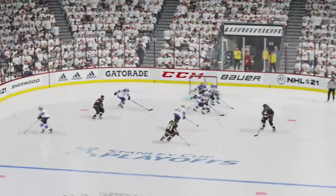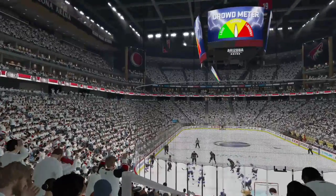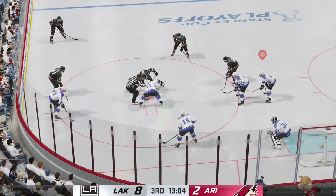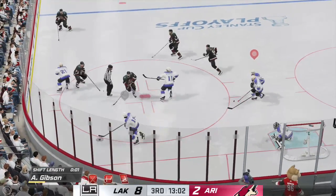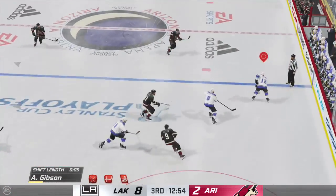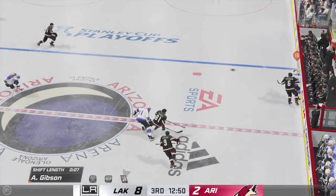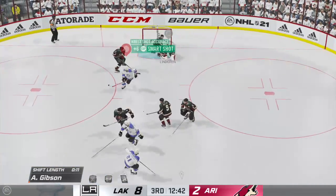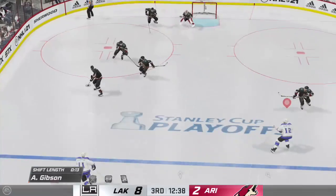Quick's right on top of this scoring chance. Nowhere for the puck to go. LA's got the edge in the shot department, a big reason why they lead here in this third period. And now it's grabbed by McCabe. Los Angeles moves ahead with the puck. Settles things down and gets control of it once again. Dismiss that chance.